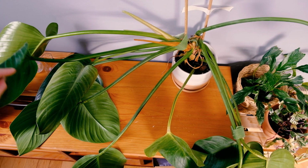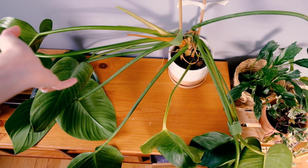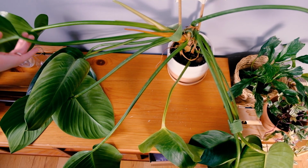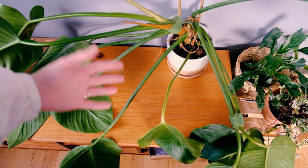I don't really know where to put it. This is not a permanent solution by any means, but I'm just making do for now until it can correct itself a little bit. So yeah, if you have any suggestions, please feel free. I would love to buy supplies to really invest in this plant, help this plant out.